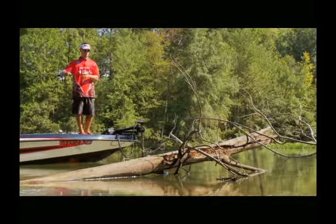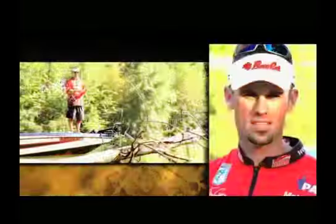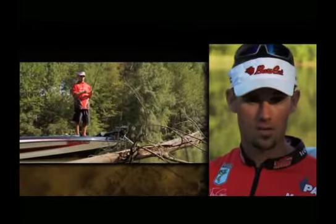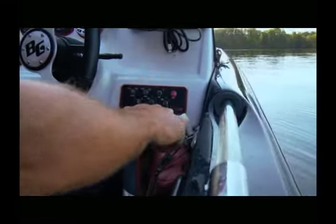You know, after we caught those good fish on that shallow water cover, I fished all the good looking shallow water cover that I could find. And this lake didn't have a ton of it. So I figured that those fish have to be offshore somewhere. So I started looking there.